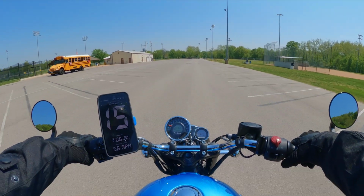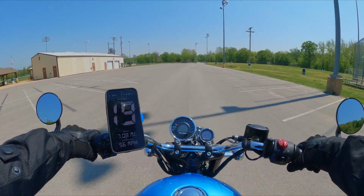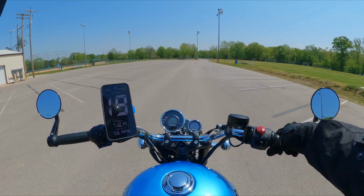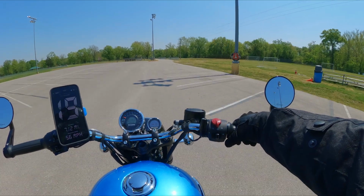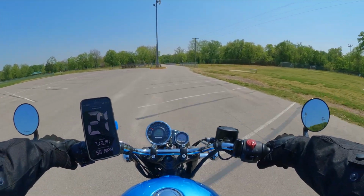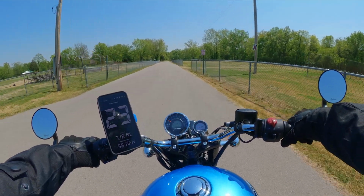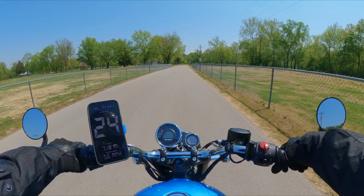I'm going to explain some stuff to you here, but it's got a really good sound to it. That's one of the things they're known for. You don't have to put a lot of effort to drive this bike. It's super easy. Even with a passenger, it definitely feels like there's nobody on the back.